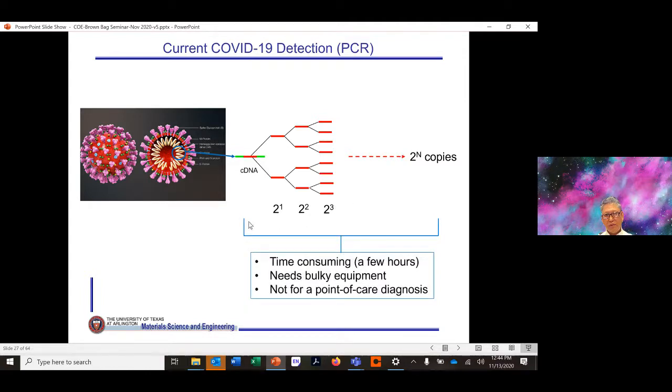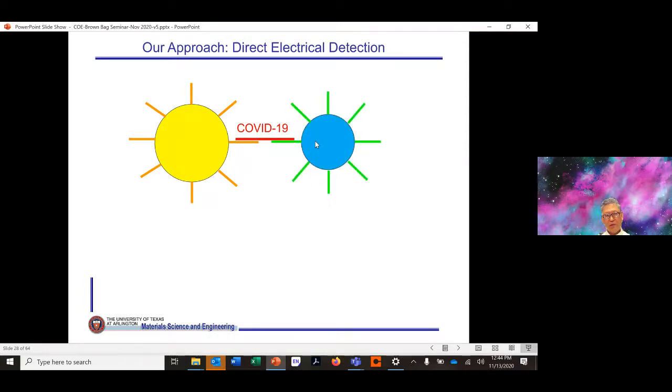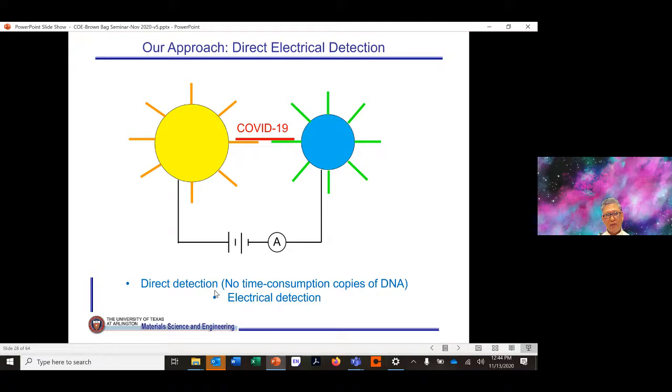The problem here is that this is time consuming. We have many cycles. It takes a few hours, and we need bulky equipment, and this is not good for point of care diagnosis. We need very fast detection on site. So our concept is this. Let's have a COVID-19, and we have some nanoparticle, and here there is DNA which matches with this COVID-19 DNA or RNA, and another one here, and we just probe that with some circuit, just a very small needle. If we do so, you can directly detect COVID-19 without any amplification, and electrical detection is also possible.